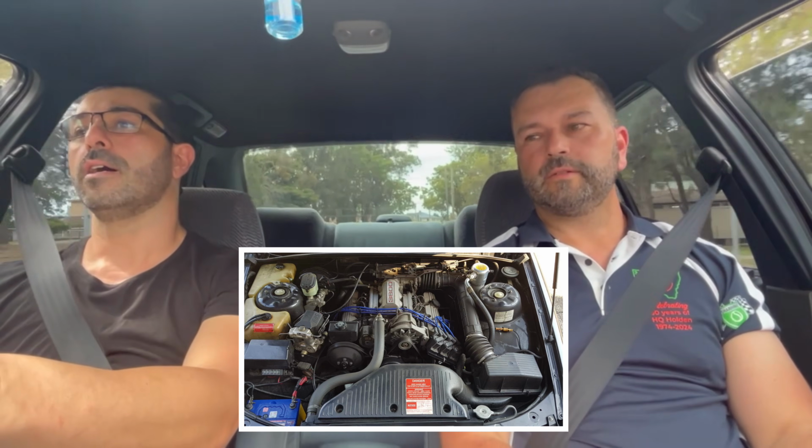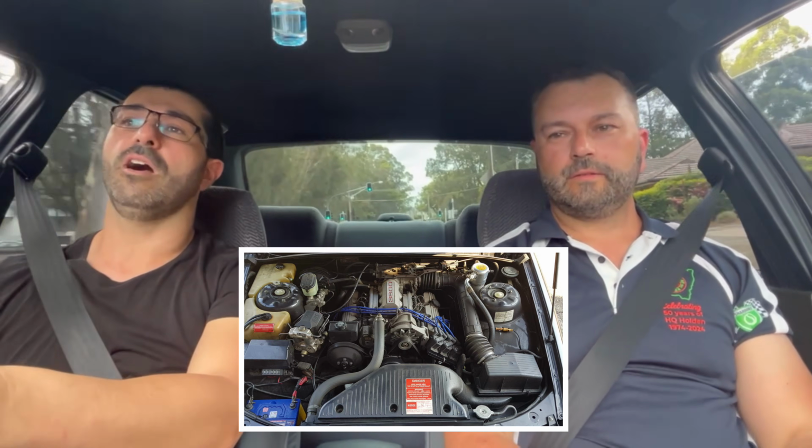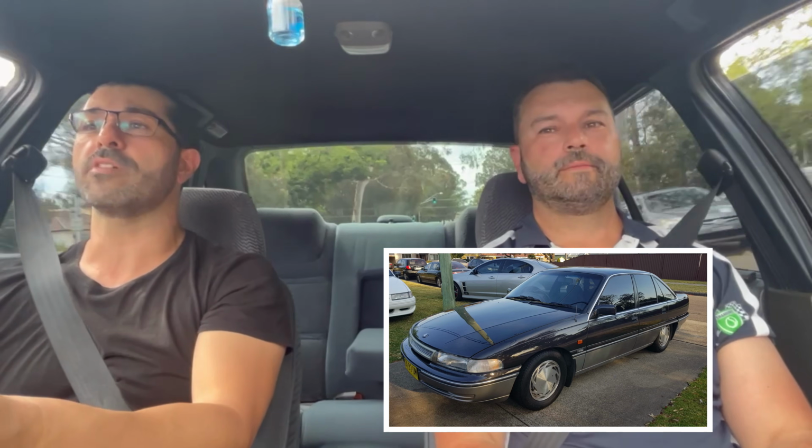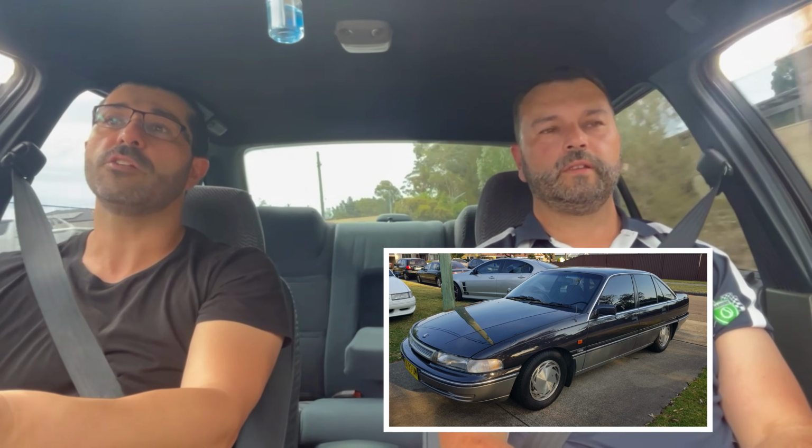But yeah, we had a look at it, and it was super clean, in and out. It's a V6 car, but because it was so clean, I just thought I had to have it. I mean, I love my V8s and all, but the V6s are good cruisers, so that's why I got it. Didn't really need another car, obviously. You used it as your daily for a while, didn't you? Yeah, I drove it for a good 3 years as a daily.